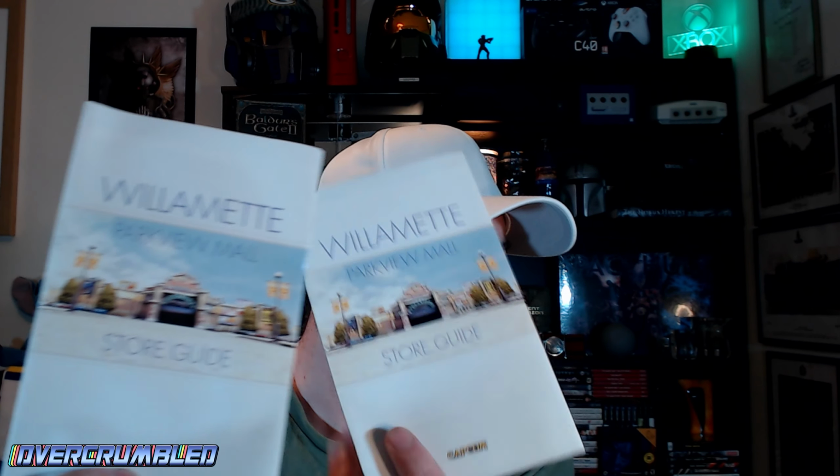So which has got the better manual, and which has got the better map? I want to say this one's the better manual, so that's going to go in the best box. And then, again, we've got two store guides. They pretty much look identical. Neither of them are damaged. However, the one from the damaged box has the better disc and manual and inserts.